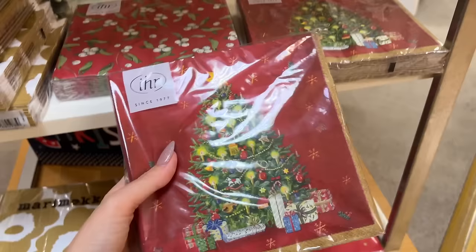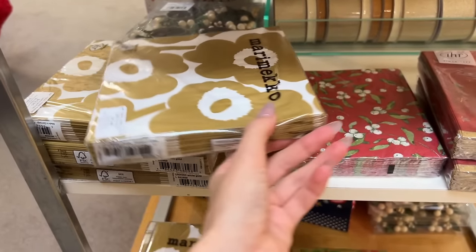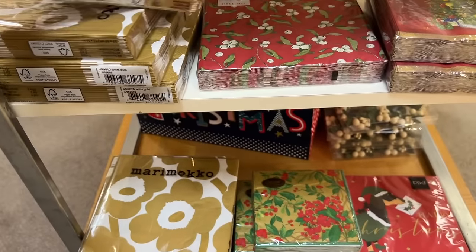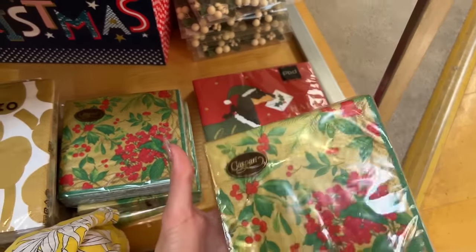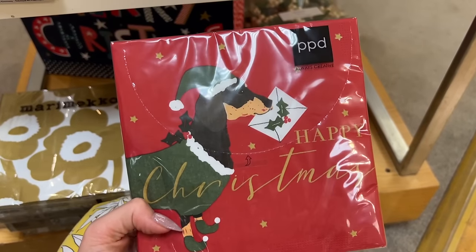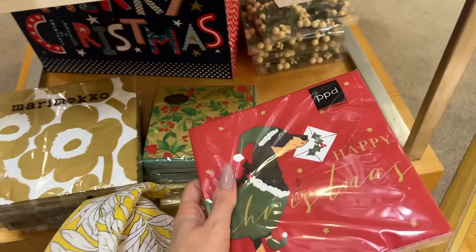And then we have the dinner napkins. These ones are $13, in different varieties. Oh, that is not very Christmassy. Excuse me. No, ma'am. I do not approve. We've got some more cocktail napkins that are smaller, so you can hold them in your hand. These are adorable. Who's got a dachshund? Put your hand up. Let me know in the comments. They are $12.95. So there's 20 in a pack.